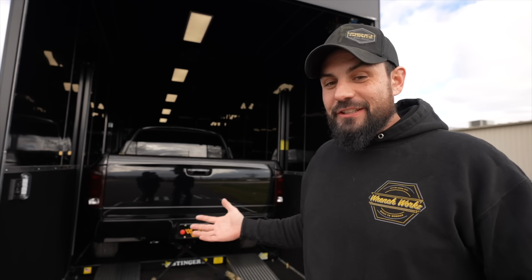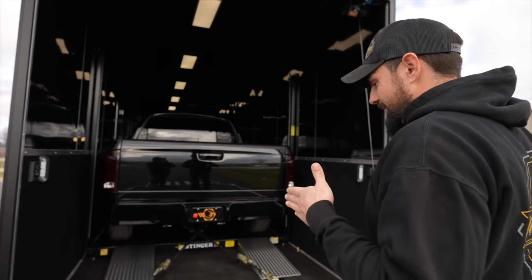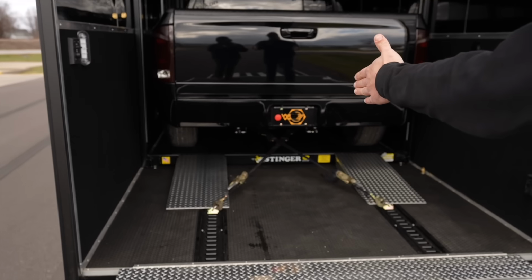But sidetracked again, but the trailer did great, drove really well. Honestly, there's really not much to say or tell other than we stuffed it in here. You guys can see our e-track that we ran down the entire length of the trailer. We kind of just tied into that. Really, we didn't even know how we were going to tie it down until this morning, but we got it in there, got it tied down, everything stayed put.